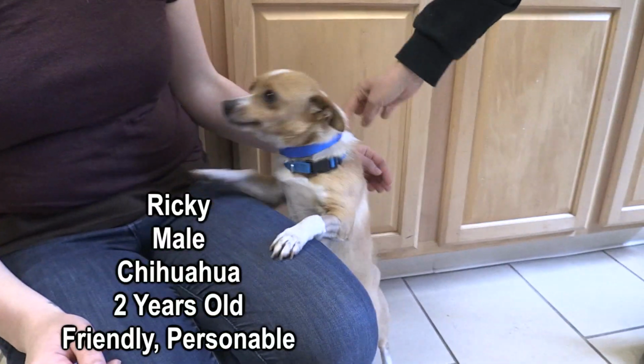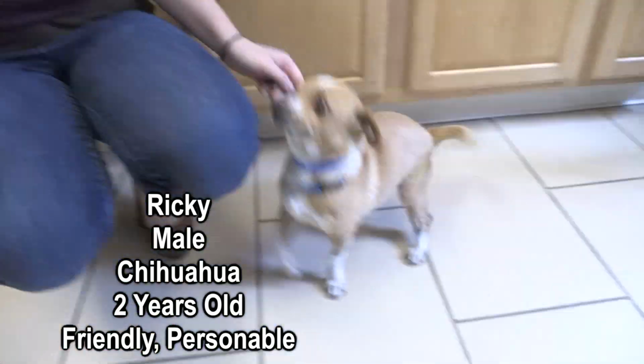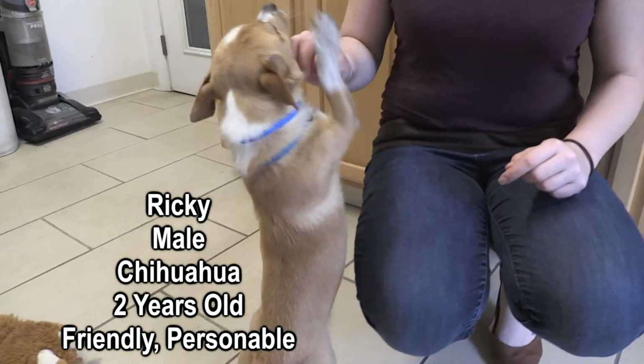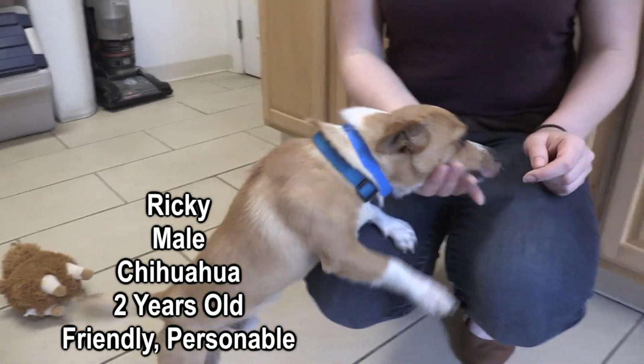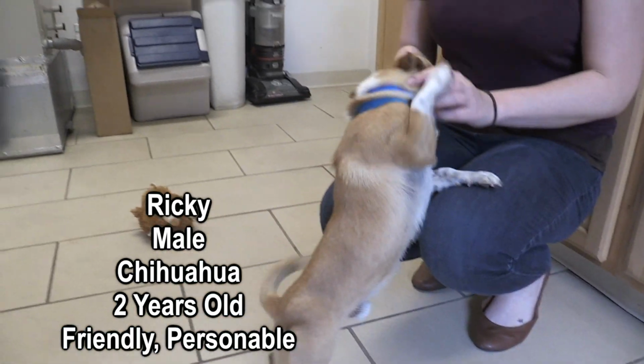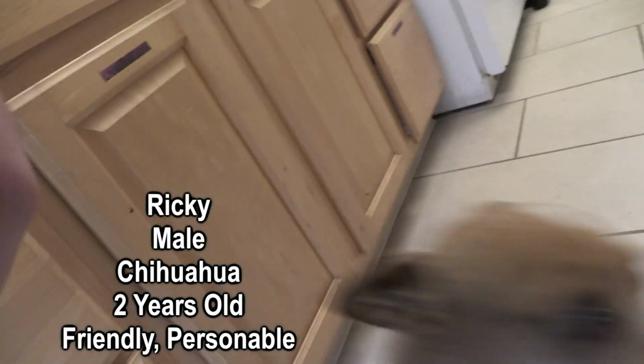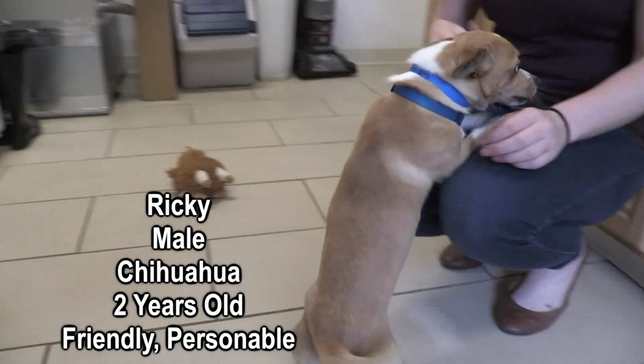This is Ricky. He's a male Chihuahua, and he's about 2 years old. He's extremely outgoing. He loves people. He's very affectionate, and he is definitely a lap dog. Will climb right up onto your lap and give you kisses. And Ricky is full grown.